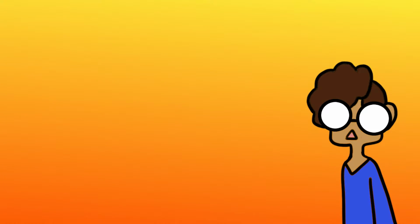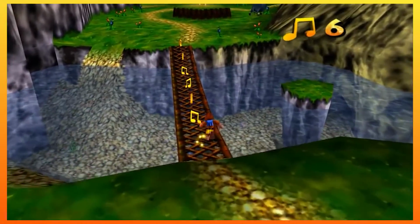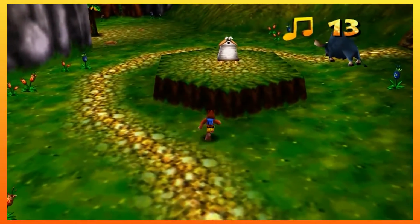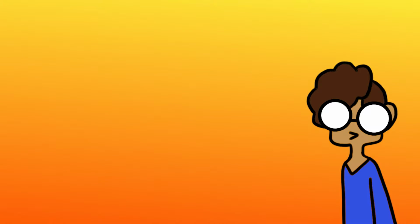Of course, the Nintendo aesthetic isn't just for Nintendo. Plenty of other games not made by Nintendo have had a similar style. Famous example, Banjo-Kazooie has the same amount of visual charm and detail as any other Nintendo game from that time period. Talking about Pokemon Snap, obviously. Nintendo has experimented with other styles too, though. For instance, cell shading.